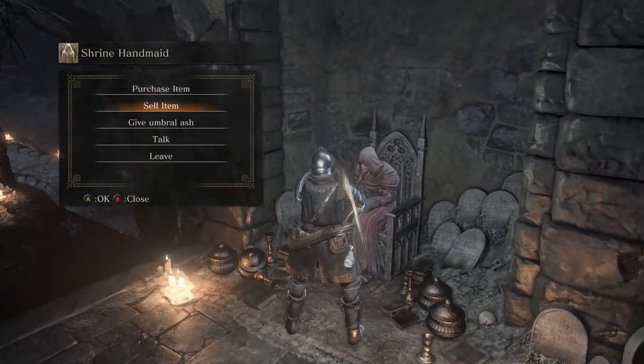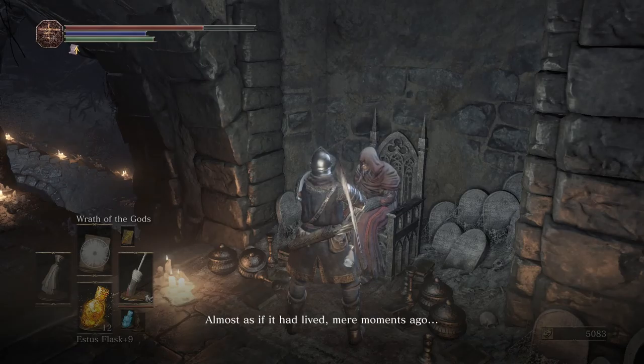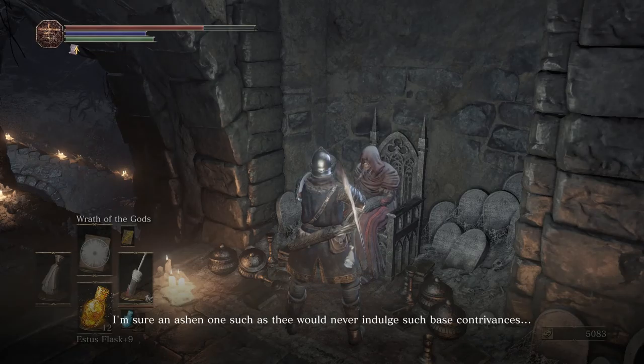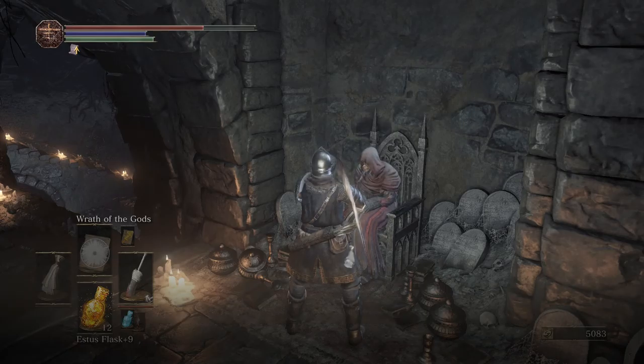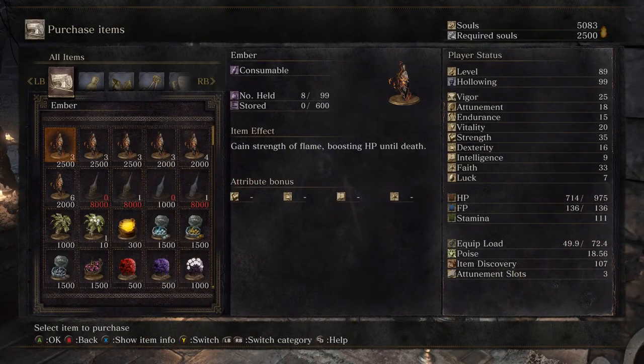Gracious, a fine ash thou hast given. And awfully warm at that. Almost as if it had lived mere moments ago. Forgive an old woman's idle prate. I'm sure an ashen one such as thee would never indulge such base contrivances. I did not kill him. Directly.